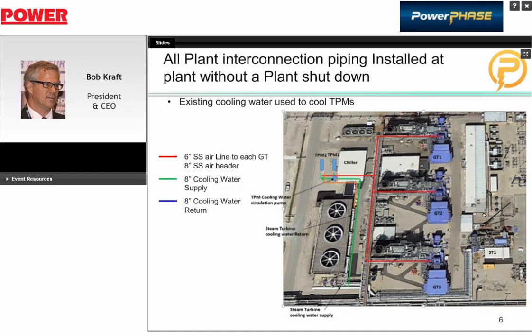So we basically have an 8-inch header that comes from the Turbophase modules and runs across that plant rack piping, the vertical red line, and then we have 6-inch pipes that feed each gas turbine. You can tell with this diagram, we can actually put air into any one or a combination of the gas turbines, so it's a system that can be used at the whole plant. It's not tied necessarily to one gas turbine. And then the green and orange lines are the water supply, the green lines, and the blue, the water return. Just for reference, this system can use a multitude of different types of cooling schemes, and the 2 Turbophase modules at this plant consume about 1% of the plant cooling capacity.